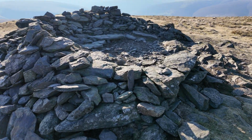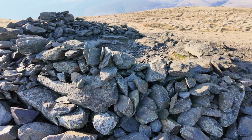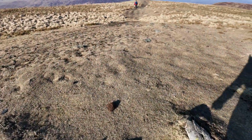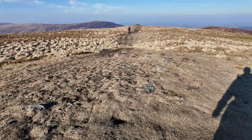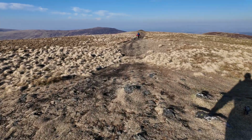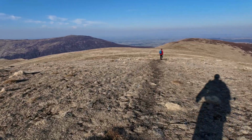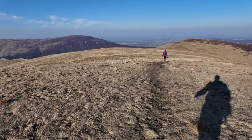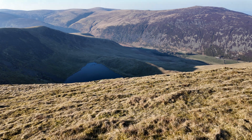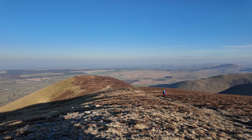So according to our apps, this is actually the peak of Bowscale Fell. Time to head back now. So down here will be Bowscale Tarn on the left. Just come off the path a little bit so that we can see Bowscale Tarn down the bottom there. It's a great little view spot, this one.